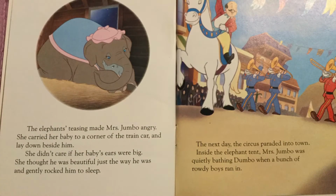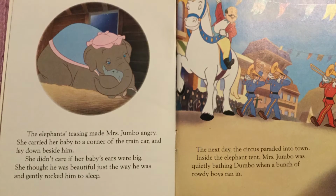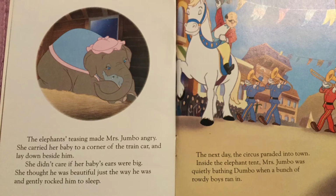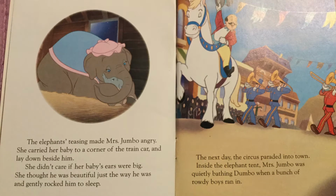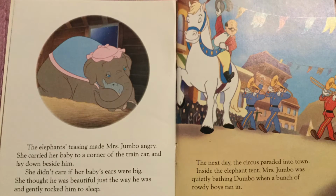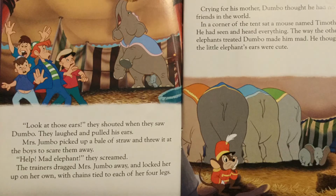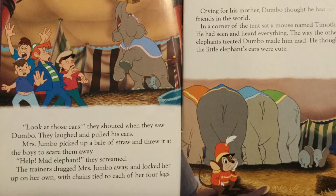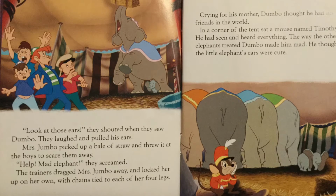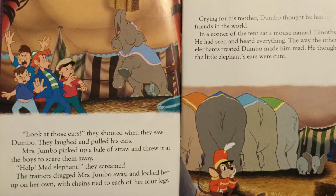The elephants' teasing made Mrs. Jumbo angry. She carried her baby to a corner of the train car and lay down beside him. She didn't care if her baby's ears were big. She thought he was beautiful just the way he was, and gently rocked him to sleep. The next day, the circus paraded into town. Inside the elephant tent, Mrs. Jumbo was quietly bathing Dumbo when a bunch of boys came running. "Look at those ears!" they shouted when they saw Dumbo. They laughed and pulled his ears. Mrs. Jumbo picked up a bale of straw and threw it at the boys to scare them away. "Help! Mad elephant!" they screamed. The trainers dragged Mrs. Jumbo away and locked her up on her own, with chains tied to each of her 4 legs.